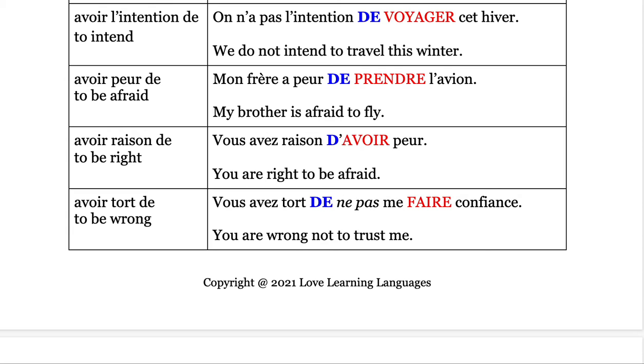Vous avez raison d'avoir peur. You're right to be afraid. You see that? Vous avez raison d'avoir peur. In this sentence, we have two avoir expressions right next to each other.